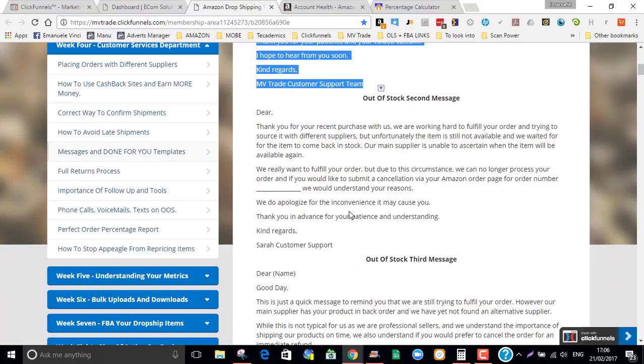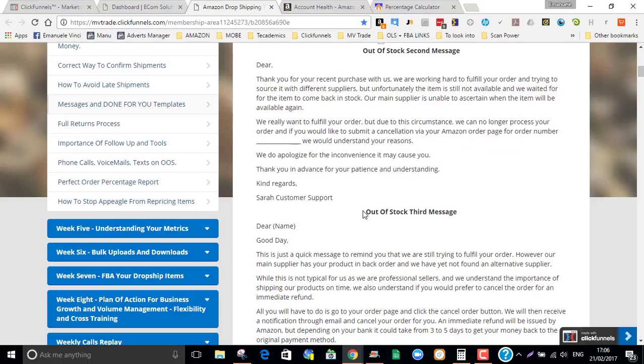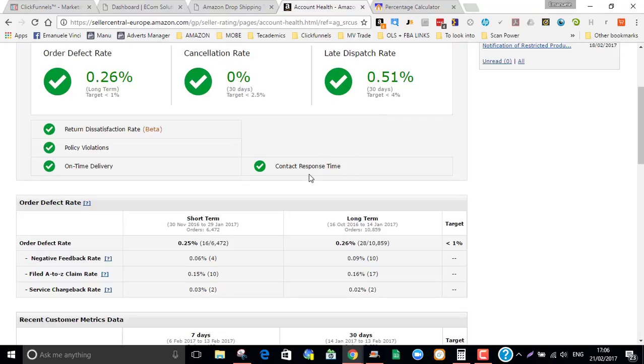and tell them again, if you would like to cancel your order, due to this circumstance we can no longer process your order. And if you'd like to submit a cancellation request via Amazon, go for the order number, you put the order number, and we would understand why you're doing so. There is a 3rd message in there, but by this point we are actually ringing the customer and explaining the situation. Most of the time the customers will understand and cancel the order, so that will avoid a late shipment again. And because it's the buyer that's canceling the order, you will not get anything on the cancellation rate either. So this is how we work.